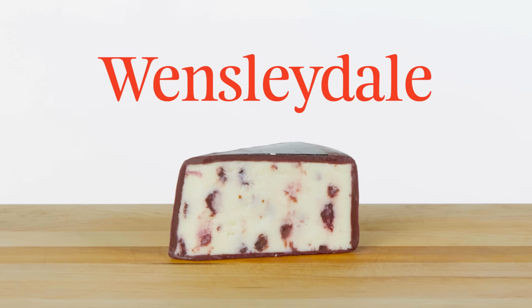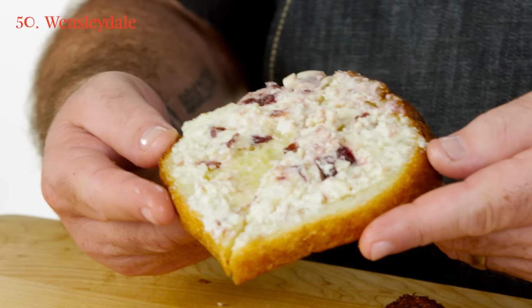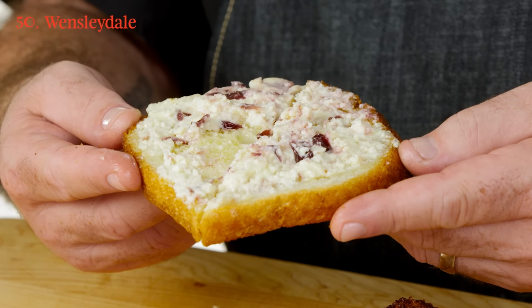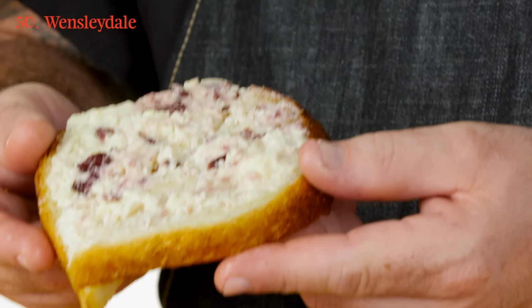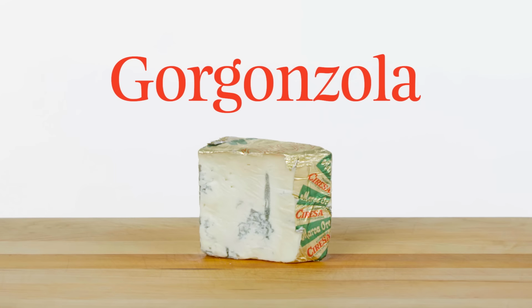Wensleydale with cranberries. This is a high moisture cheese with fruit in it. All the water is cooked off, so you're left with this chunky protein. I don't need to take a bite of this one. I could just tell by looking at it, that's not what you're looking for in a grilled cheese.